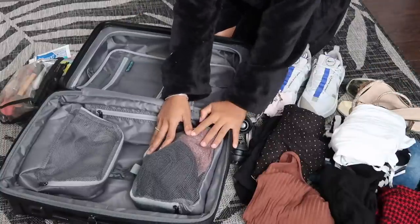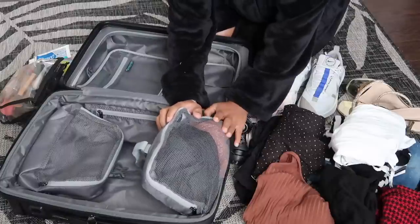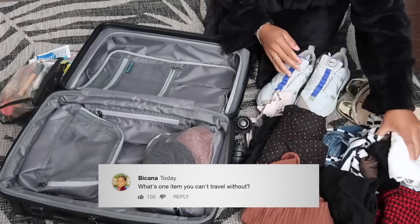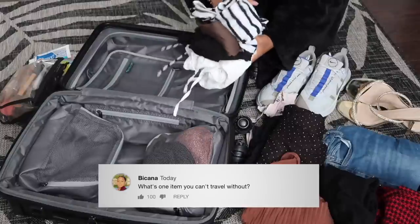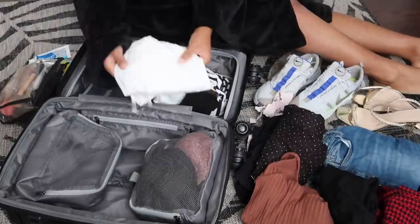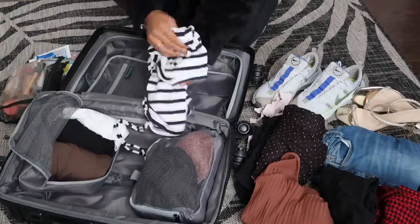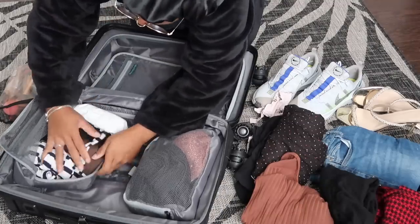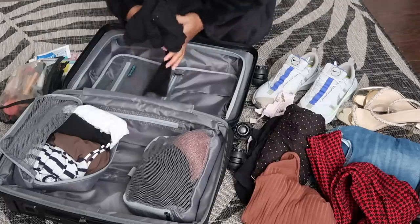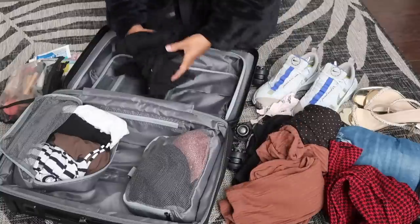Alright, so I've already put my underwear and just toiletry type stuff, feminine products, pads, you know, in here. I have a couple shirts, so I'm gonna pack these really quickly. Set. So I'm just gonna fold that together.